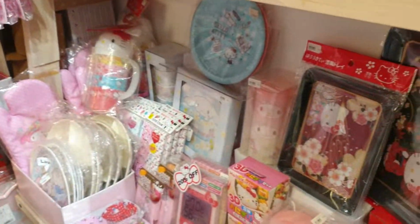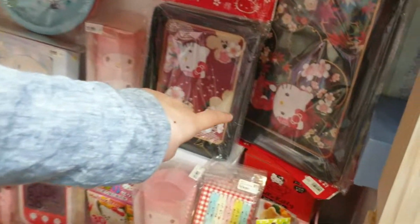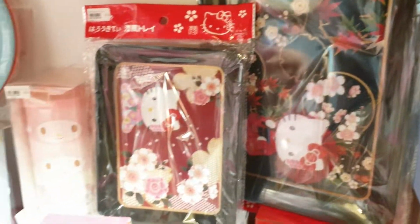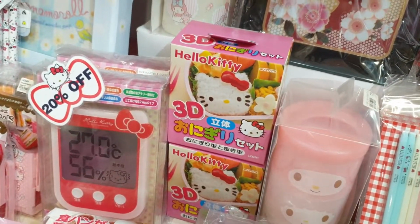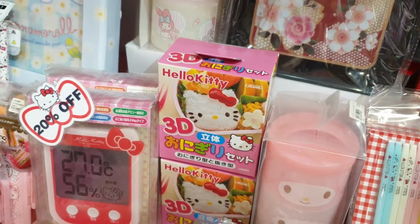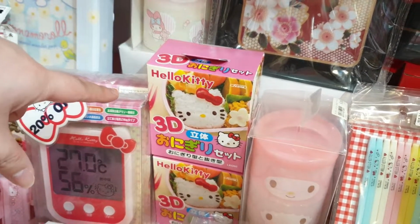Anyway, so now I've been looking, look at these. We do need more of these, because I've been learning to make sushi. So I've been wanting a bit more sushi-related equipment. Look at this. Kalukiri-style tray. Pretty, yeah. Is that a 3D sushi head thing? Making the Hello Kitty thing? Could make it like an origami thingy.